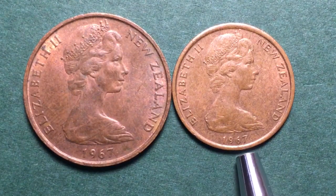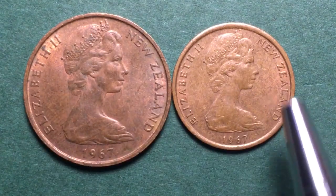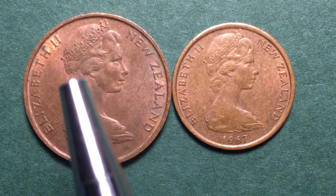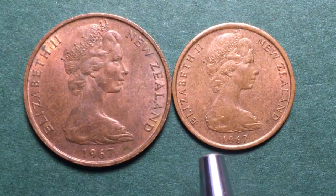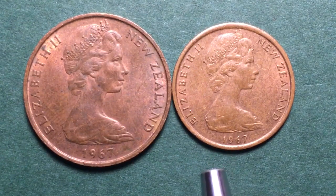So these are the 1967 1 cent and the 1967 2 cent coins. Again, they both have Elizabeth II on them, say New Zealand, say the year at the bottom. And as all of you who are fans of royalty know, this is the second portrait of Queen Elizabeth II. So these two coins are both made of bronze. The 1 cent coin here is 2.05 grams, 17.5 millimeters in diameter, and 1.18 millimeters thick.